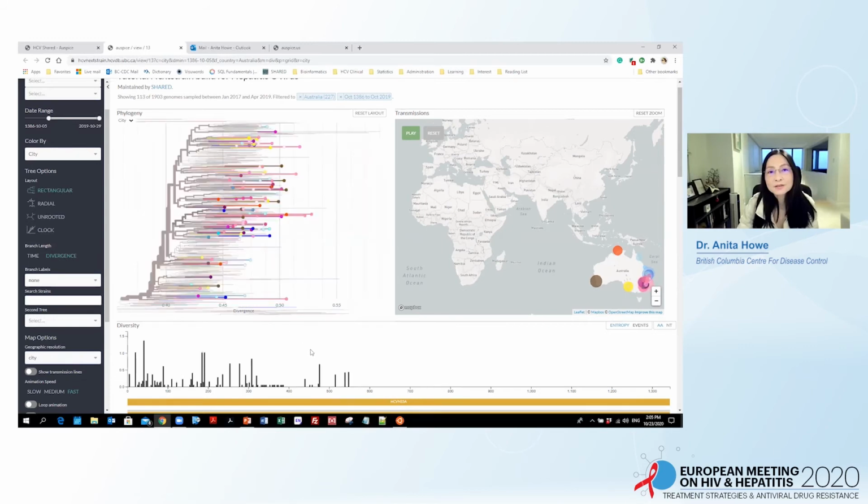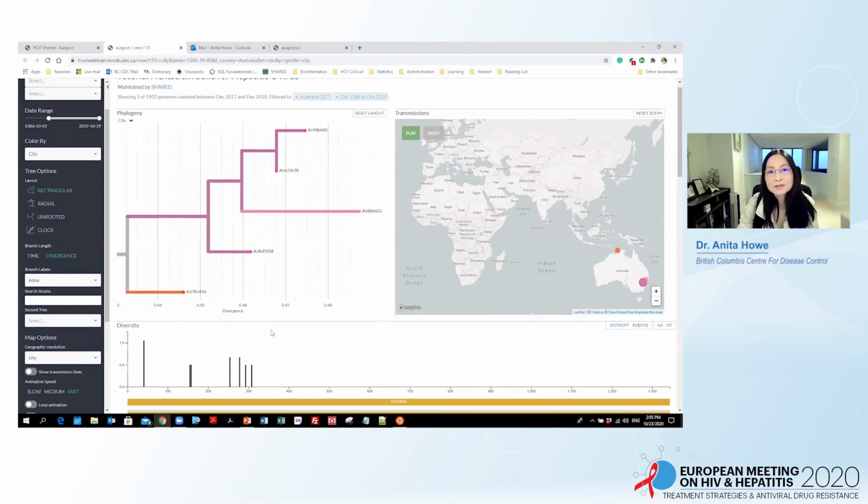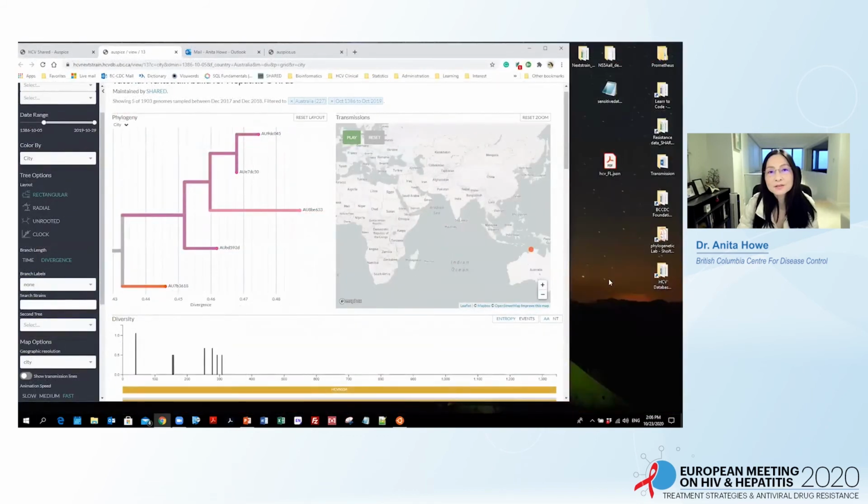You can double click the node at the base of the tree to expand the tree. And if you are interested in the area of sequences, say around here, you can also double click it to further expand it. You can relate the sequences with the geographic location by mousing over the cities. If you have some sensitive information that is not public, but you want to examine this information in relation to the phylogenetic network and the geographic location.